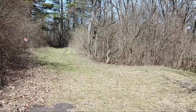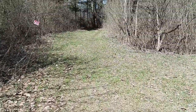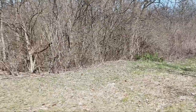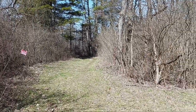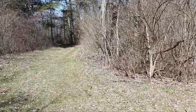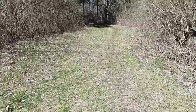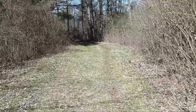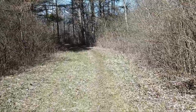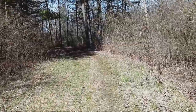All right, here's where I told you it splits off and the pavement ends. At least it appears to end. It could be under this grass. And I usually go that way and then I turn around and come back. But I think this is just a loop. I'm going to check it out today. But this is where it continues on. And like I say, this will eventually take us down to Big Darby Creek.